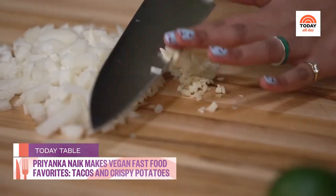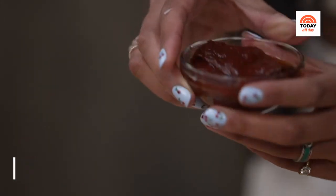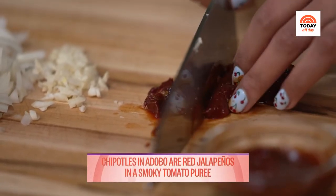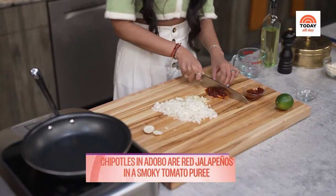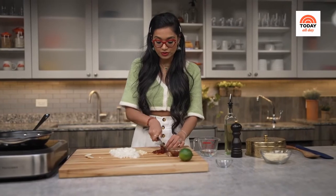Then we have 2 chipotle peppers in adobo. This is very spicy, but it adds a ton of flavor. So we're just gonna run our knives through the pepper. And again, just a rough chop. This is a little messy, so if you wanna wear gloves, you can. But I like to live on the wild side.